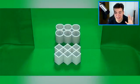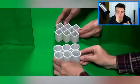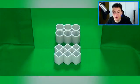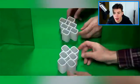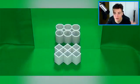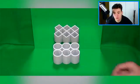So basically, if you actually play the video, then as you can see before the mirror, what we're seeing is actually square tubes or whatever you want to call it, but in the mirror they appear circular, and it's so freaking weird. And then if you turn them around, they become circular for us, and then in the mirror they become square. I don't know how this even works, but it's so freaking weird.